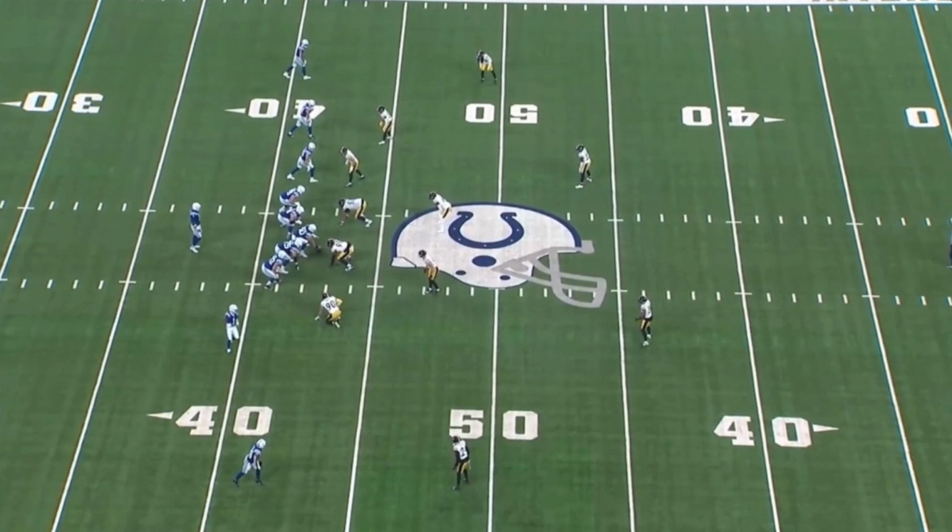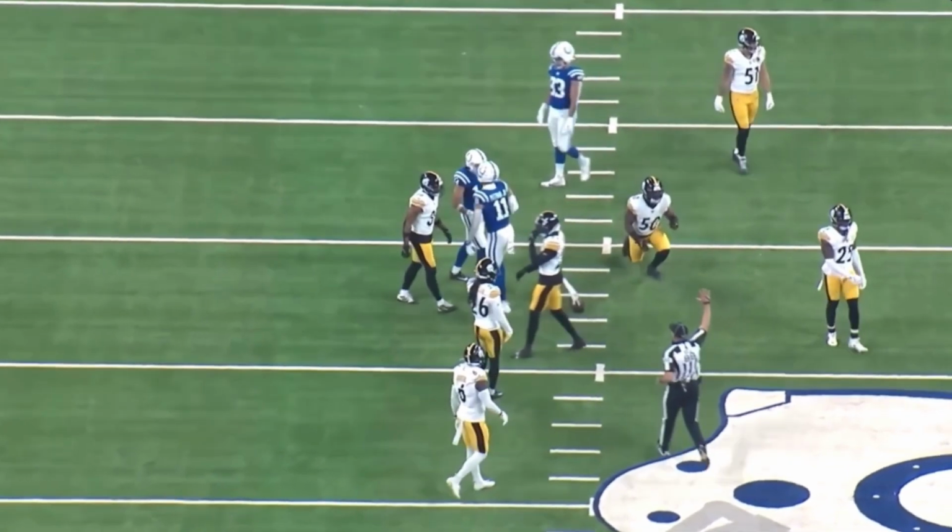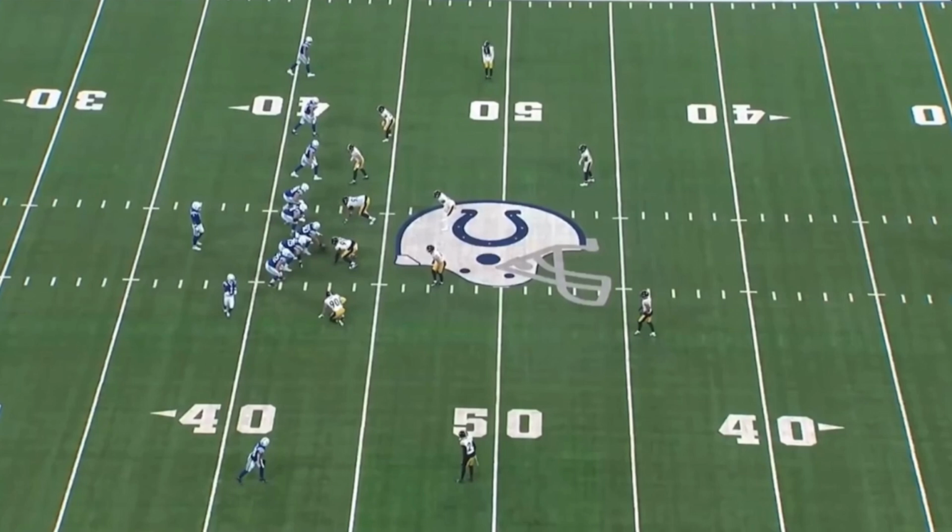Next play here, this is where you really begin to kind of see how Steichen really kind of schemes some things up, because this starts off here as a 4x1, and this guy right here actually has moved in motion from here, and he comes in motion over here, and he's going to line up right here in the slot.